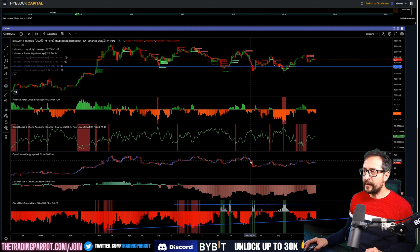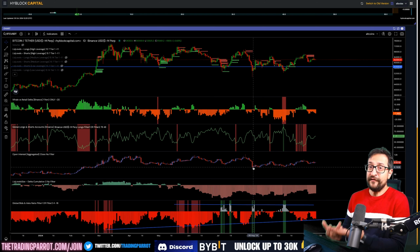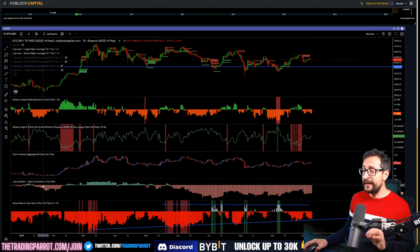We need to interpret this as positions have been closed, and then we need to infer if that happened mostly to longs or mostly to shorts. At the moment we are also neutral on the open interest relative to the past months. The next one is extremely interesting.